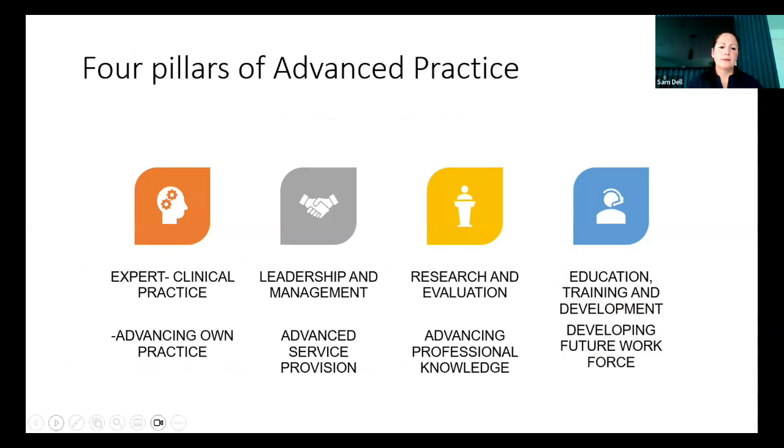So we are an expert in clinical practice, and we like to advance our own practice. There's leadership and management, and that's advanced service provision, research and evaluation, and education and training development. And I find over the 2 years I've been in the role that you wouldn't work in each pillar every single day. Some years you might be more clinical, or next year more in research.